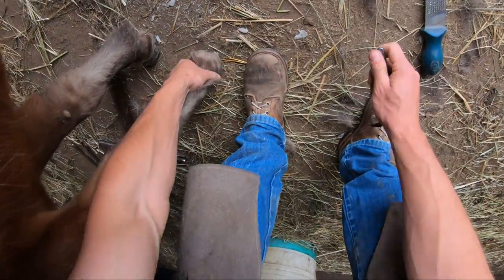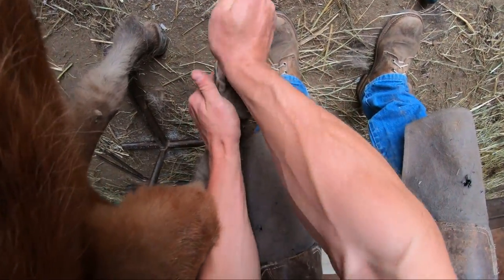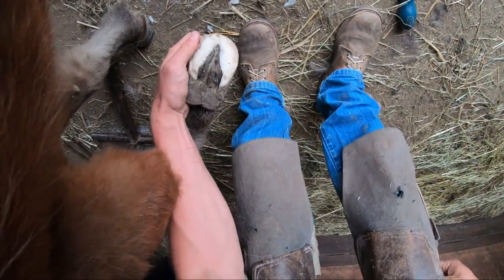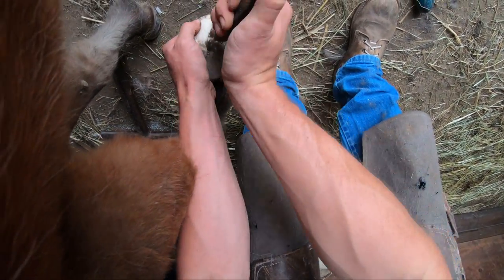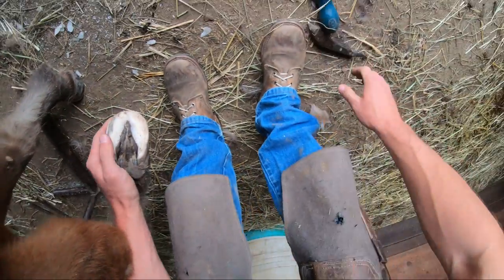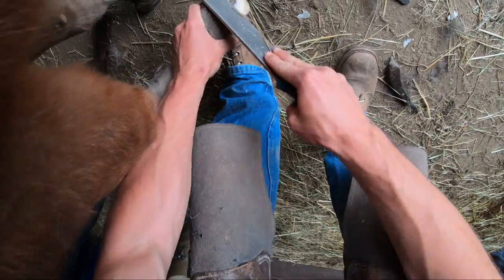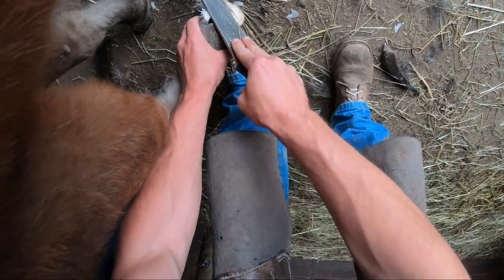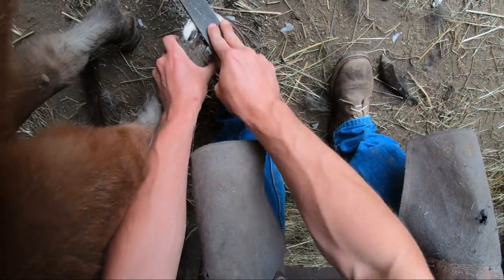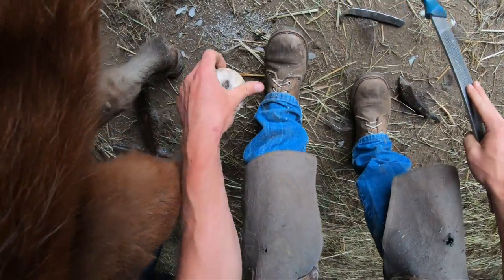Anyway, kind of a little disclaimer, this isn't a cure-all, fix-all. Some ponies, some horses with founder have to have shoes. These guys weren't super lame when I started out on them, but they're pretty sound at the moment, and we keep them on an 8-week schedule. Sometimes you got to go down to a 4-week schedule. It just depends. Get your vet involved, get your farrier involved. This is just what works for these ones that I'm working on and a couple others.